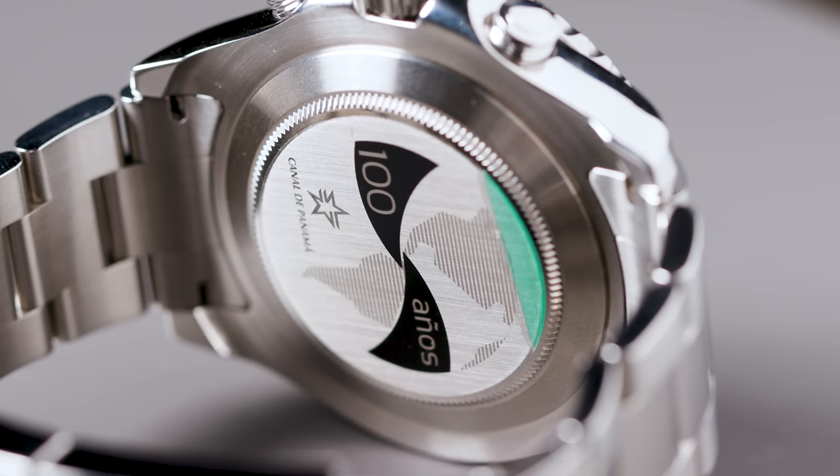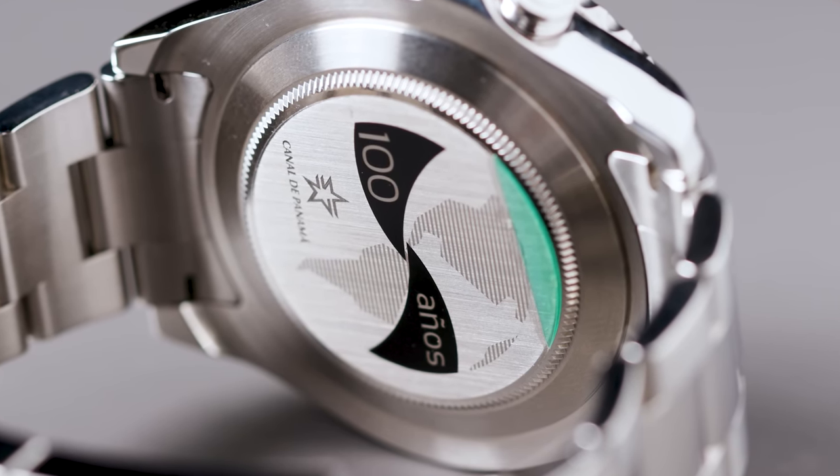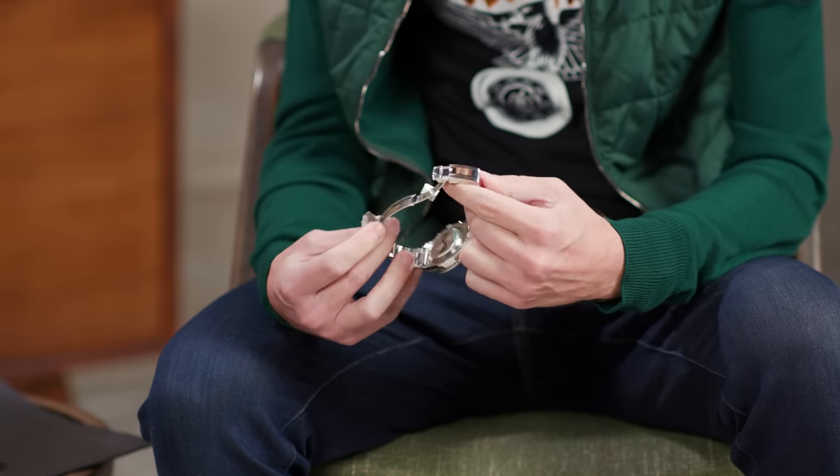Now this one is a special edition one. Yeah. 100 years of the Panama Canal. This is from the opening of the canal in 1914. And this is a limited edition with a 768 country code for Panama, sold in Panama City by a dealer called Mercurio, which is a famous jeweler from the region, that customized the case back to celebrate 100 years of the canal. Really, it makes it rare because, again, Rolex doesn't really do special editions.